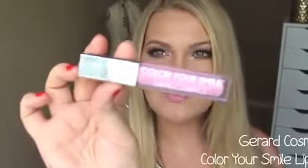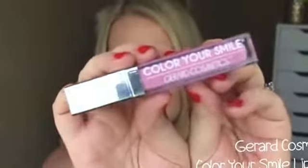So that's what I'm wearing on my lips today, and then I'm topping it with the Gerard Cosmetics Color Your Smile gloss. This is in the color Sugar Mama, and it is a very light, bright, opaque pink color. Very, very pigmented. On its own, this is like very high Barbie pink. It's too light and opaque and pigmented for me to wear on its own because it's just so pale. But this is a perfect center topper, so I've just been putting this in the center of my lips and wearing that lipstick, and I've loved this lip combo all week.